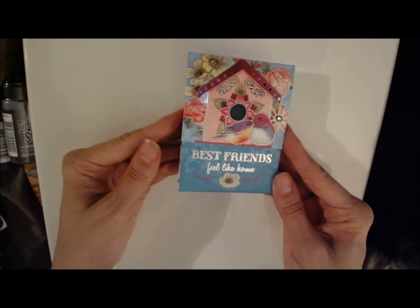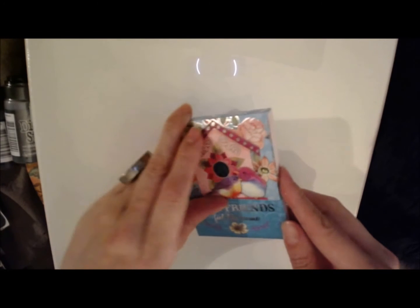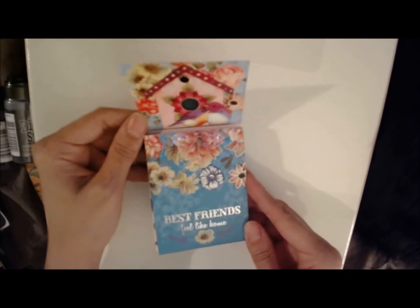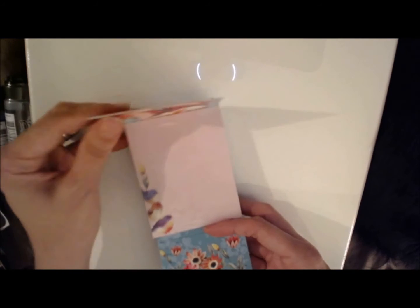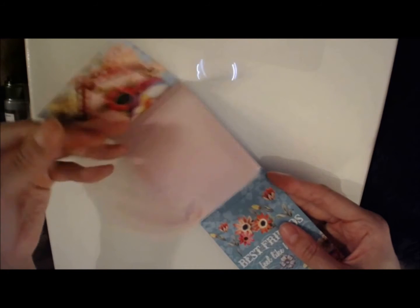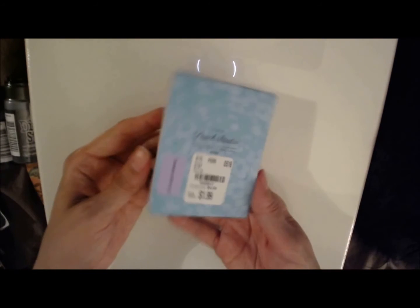This is just a little note pad. It says best friends. I can't remember the exact quote. You could probably see it a little bit easier on camera because I'm filming the audio afterwards. I've been having trouble with my camera audio, so I've been putting my audio on my phone and then just putting it together. So I think that little pad was $2.